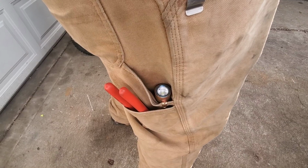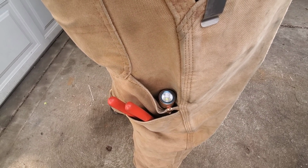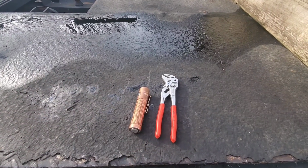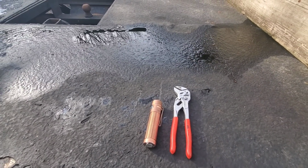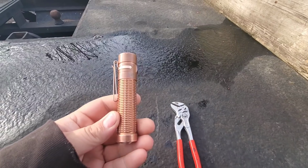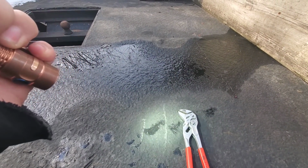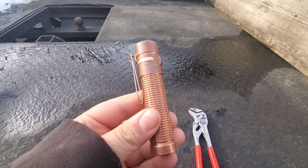You can see right there in the side of my pants, I always have a flashlight and a pair of my pliers wrenches. I'll get these out on the back of the truck, show them to you. These two tools are probably the most used things I have, other than maybe a knife. So, flashlight, I try to keep one that's a decent size, something that's bright enough that in daylight you can still see it. This is an O-light that I recently got from Dad.